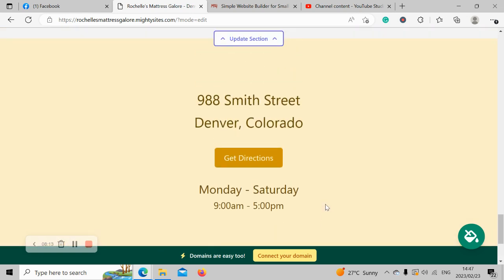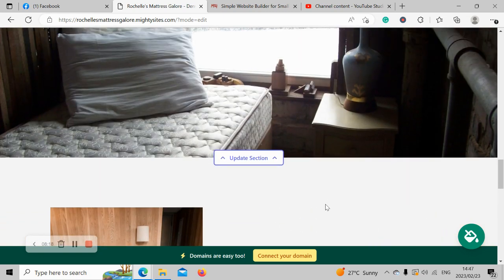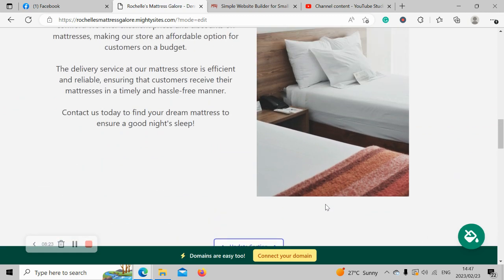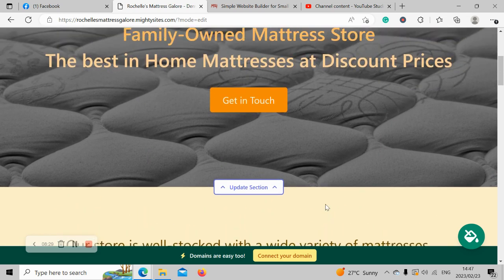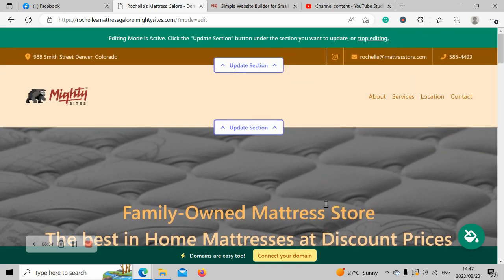So look at that. It's literally taken me less than 10 minutes to go through my website for my mattress store, make the changes, choose the images, change the colors. I didn't need to know any coding whatsoever. I'm not even that tech savvy, and it was such a breeze. It's really affordable. Remember, it's only going to cost you $9 a month for the service. And there is that free trial available for 7 days. You don't need to put your credit card details in like most other online services. So give it a go. You've got nothing to lose. See how it works for you and your small business.